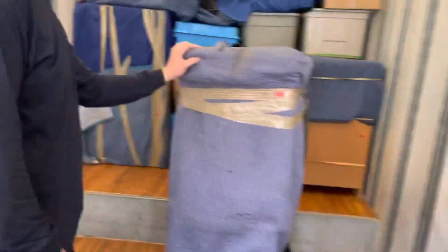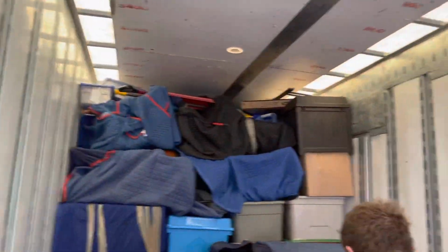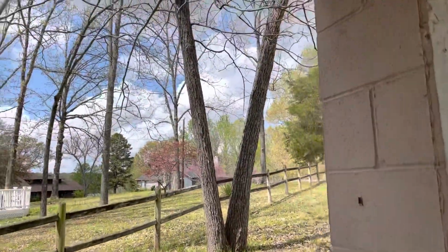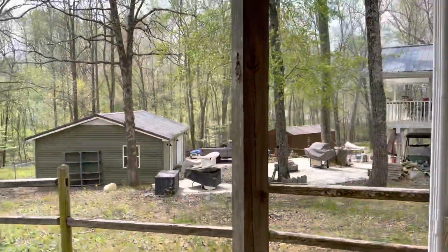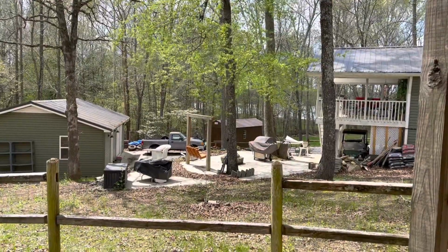All right, just a little bit longer, and you can see here we're down to the deck, 600 cube. Almost done. And you can see how we got everything packed in there, trying to use up as much space as possible. Great view from the back porch of the customer's house. Very country here in Kentucky. And if you look through the trees there, that is Kentucky Lake.